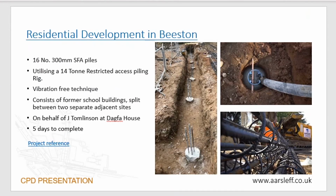Moving on to slide 15 now. So residential development in Beeston. Residential developments were bread and butter really for the restricted access market. Generally, it's just an enhancement to an existing building or plot, so limited number of piles, not necessarily enough to deploy a full-size piling rig, nor would you necessarily want to do the enabling works to get a full-size piling rig on there. This particular scheme, we did 16 300 diameter SFA piles, sectional flight auger piles, 14-ton restricted access rig. So it's a vibration-free technique, so there's no issue with adjacent homeowners or buildings, businesses. No problems there.